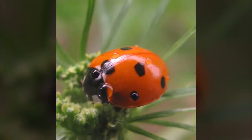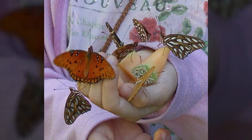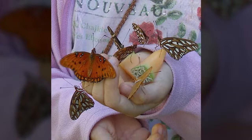This lady beetle came along to help the garden by eating the bad bugs. If you plant big flowers and lots of them, you'll have butterflies come to visit. There are many different kinds of butterflies and moths. If you're careful, you can learn how gentle they are. Don't be afraid of them. They don't bite or sting, and they kind of tickle.